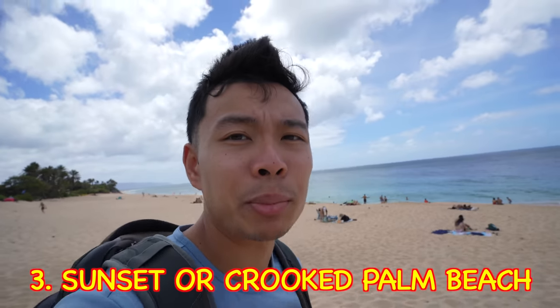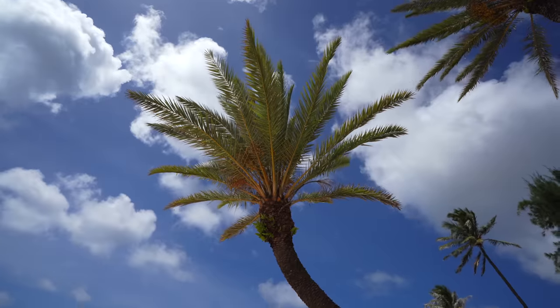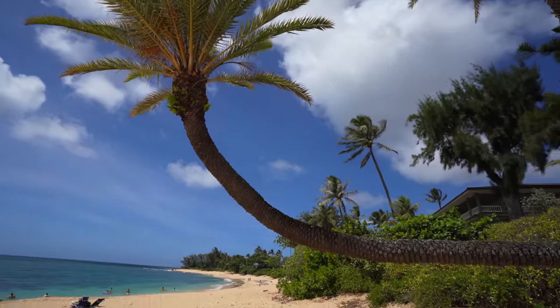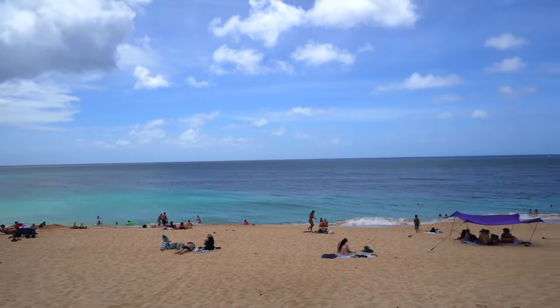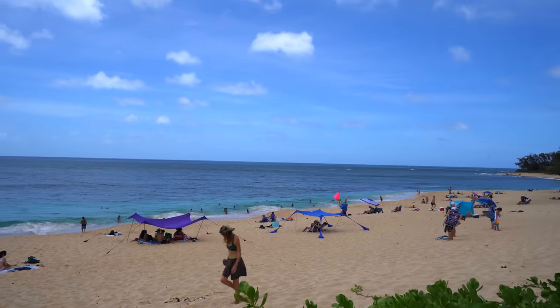Alright y'all, so we're in our next destination, the Sunset Beach, a beach on the North Shore, right on the side of the freeway, but we came here for the iconic crooked palm to take a nice selfie with. But yeah guys, nice blue waters here in Oahu. I'm actually very surprised, I didn't know that Oahu had this beautiful water, but if you drive around the island, you can find some of the best beaches.